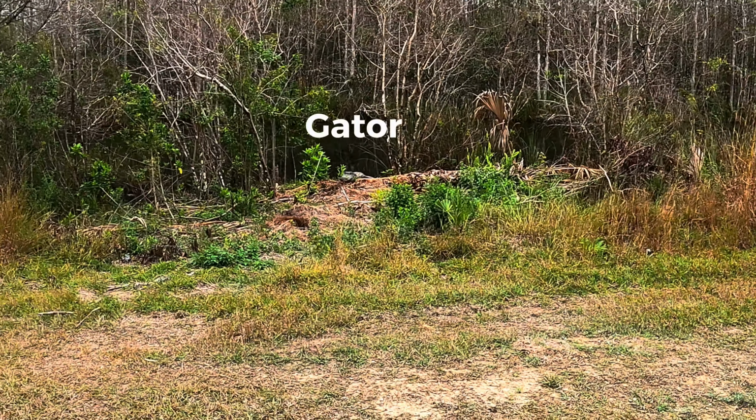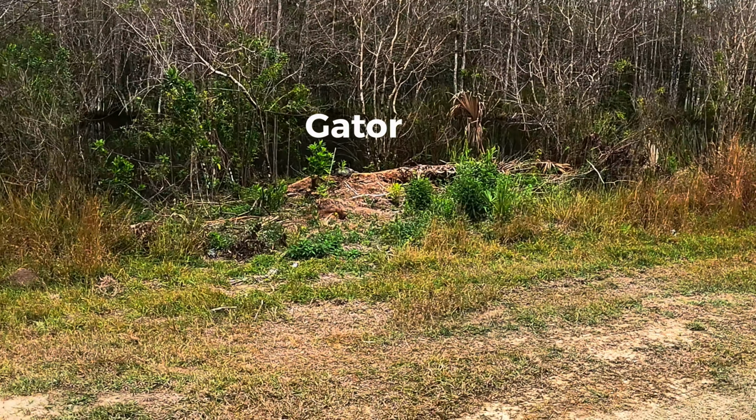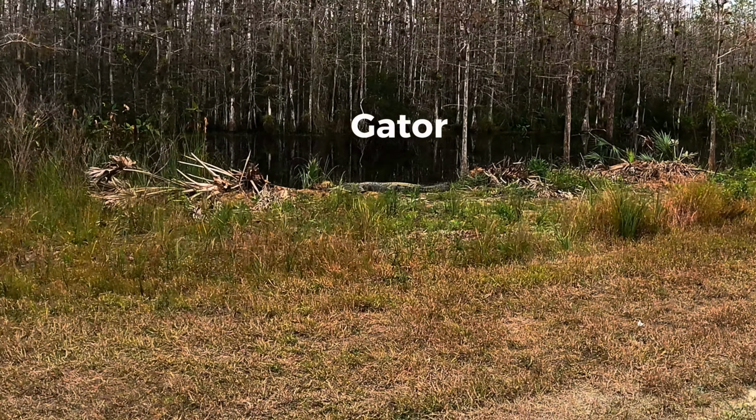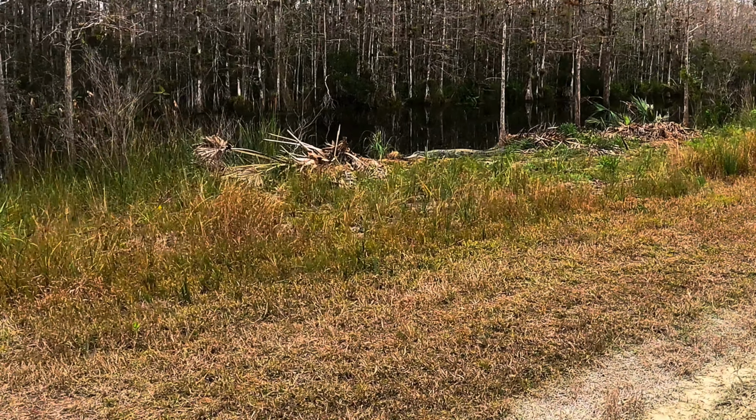Marissa's over here being our set of eyes for the gators. So how many gators do you think you've seen so far, Marissa? 7 or 8. So the campground that we're going to is nestled in the Big Cypress Nature Preserve, hence all the gators here. I'll be curious to see how close the gators are.